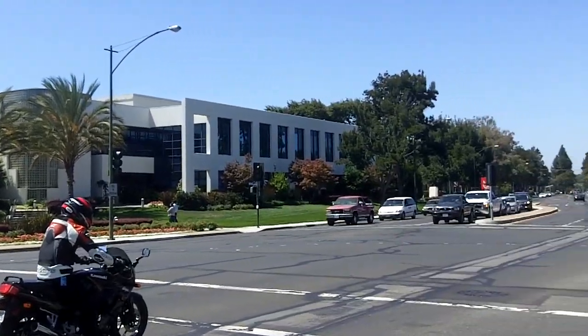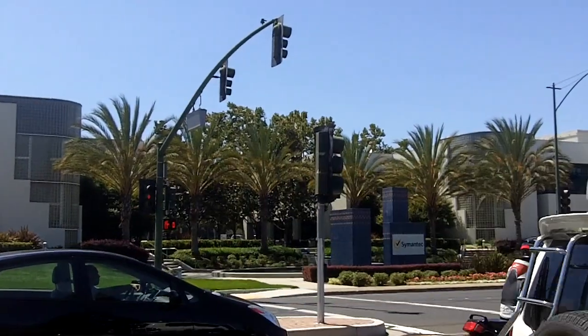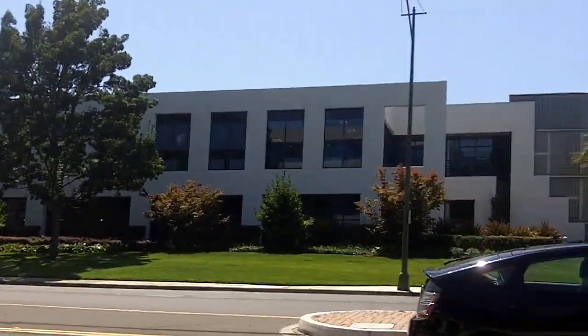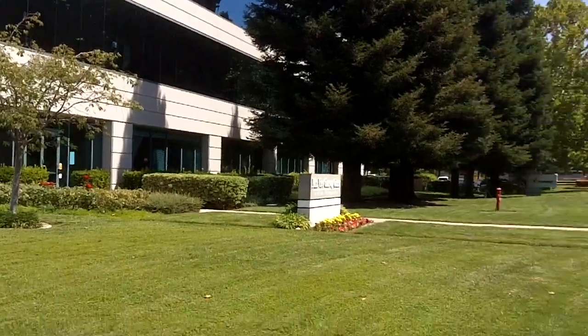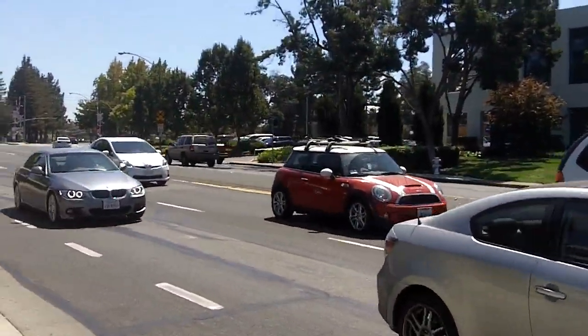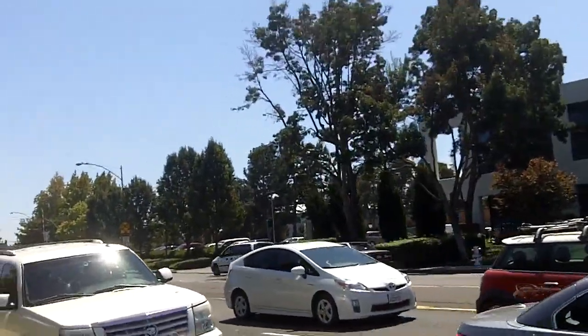More Symantec over there behind the palm trees and the fountain that they normally have going, but they turned it off because we're in the middle of a drought and they thought it would be good. All Symantec. All these guys, all those guys, all this guy here, and back down there. And this was where Zynga used to be, in this building back behind these trees, but I think it's Siemens now. Somebody really moved in.